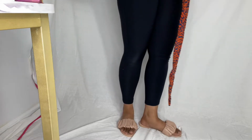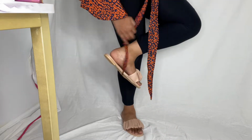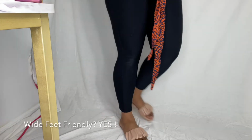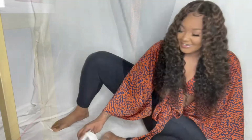With it being a size 11, I do have enough room here at the front, as well as enough room in the back. Wide feet friendly. Yes, ma'am. White, same effect. They're most definitely easy to slip on.